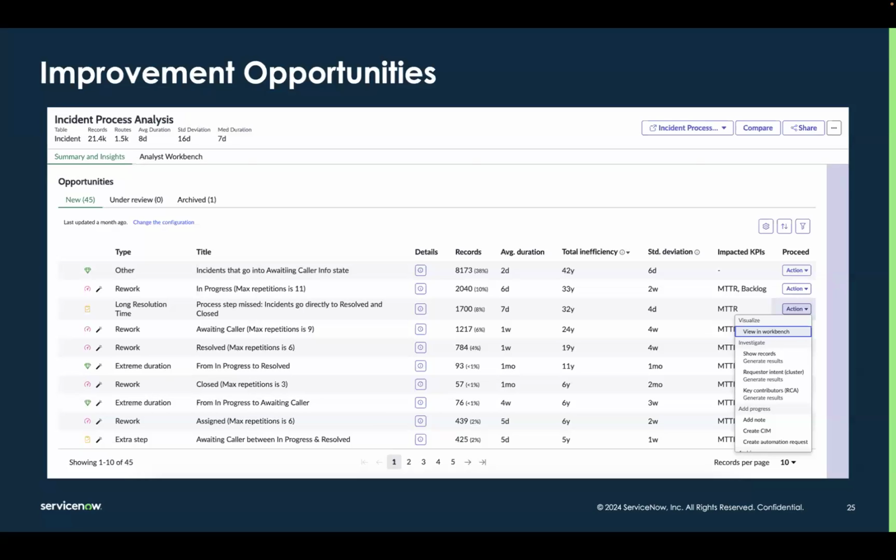Then we have the concept of automated improvement opportunities. They're more like process pattern detectors that look for things like rework. So things going from step A to B to C and then back to A in the process, or scenarios where there's things ping-ponging between different teams, or slow transitions. Like, let's say 85% of the work is taking less than 2 hours to move from new to in progress, but there's 2% that's taking longer than 8 days to make that transition.